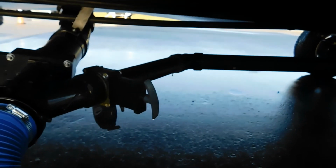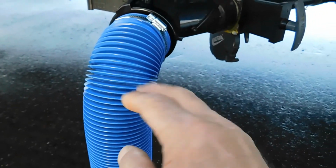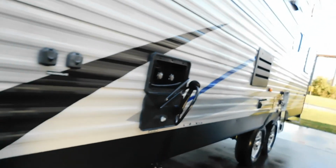Your gray handle is going to be your cleaner waters, your sinks and showers, and it's going to clean your hose out better for you. After you dump that, remove your hose, store it away sanitarily somewhere, and you're ready to hit the road.